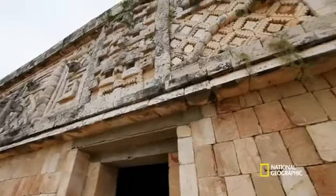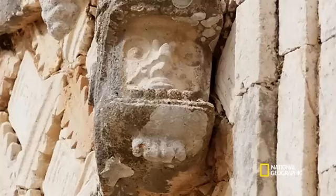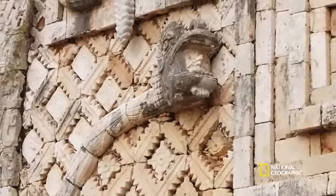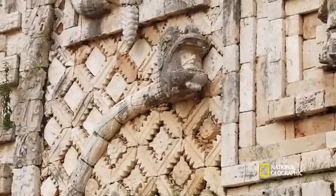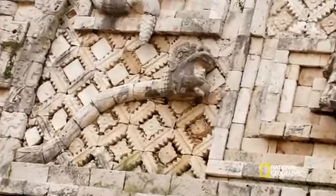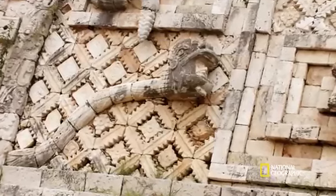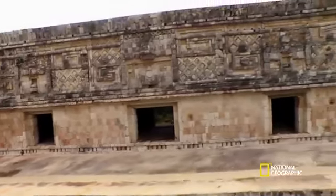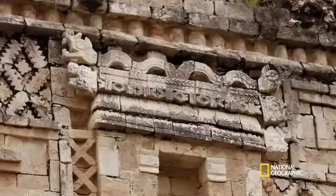Another image on the facade represents the journey of an initiate, a small man being spit out of the mouth of a feathered serpent. We can see the little man moving through its body to emerge as a transformed being, and he's being transformed precisely because of the rituals of initiation that involved Quetzalcoatl. The feathered serpent carvings at Uxmal suggest the cult swept through the north in the 800s.